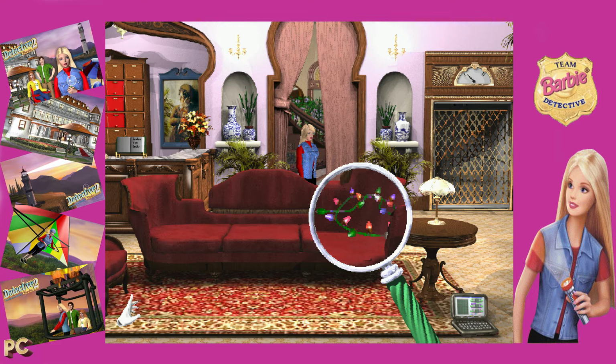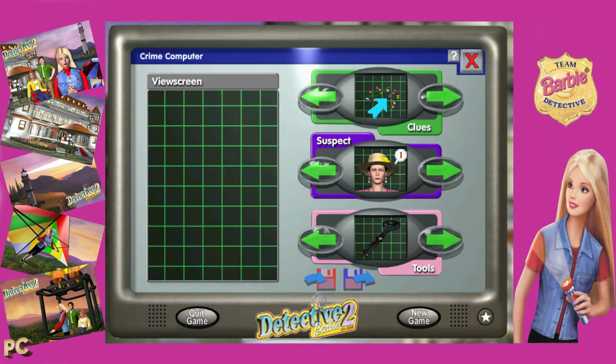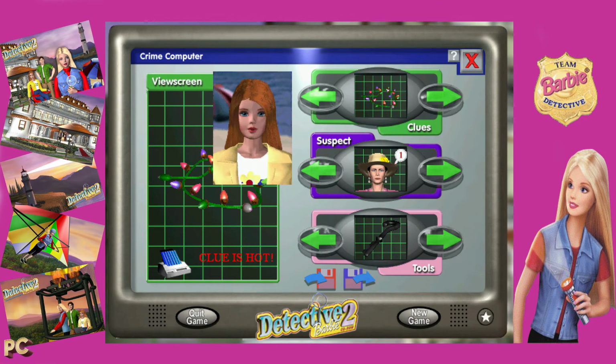Becky can help us analyze this clue. Cool. These look like the kinds of lights that people use to decorate for the holidays. But these are all broken. Are they being stored somewhere? Holiday lights are so pretty when they're working. These are in awful condition. I'll bet they've been in storage for a while. Maybe you should go see what's being stashed away.